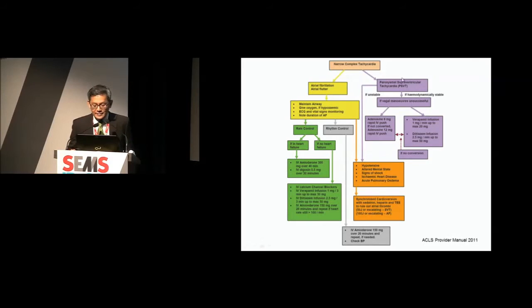Now, this is the ACLS provider manual in Singapore on how we could treat patients with atrial fibrillation at the ER. So if I point you down to this atrial fib, if they are unstable, with signs of hypotension, altered mental state, pulmonary edema, you proceed to cardioversion. If they are stable, if you think of a rhythm control, it goes down to IV amiodarone. All right, this is a summary of what was recommended in Singapore.